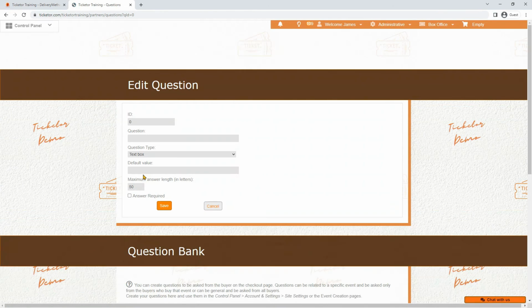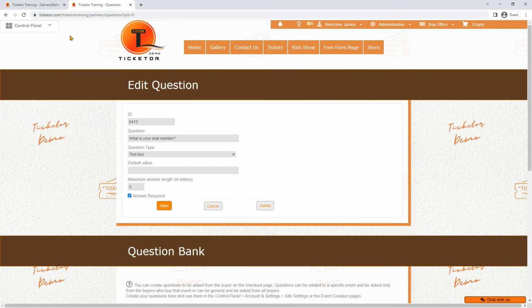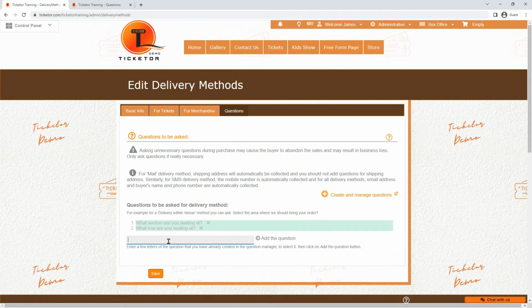For the seat number, I created the question as a text box with a maximum answer length of 3, so the buyer can enter a 1 to 3 digit seat number. Then I switch back to the tab where I was creating the delivery methods, and by typing a few letters of the question, I add the question to the delivery method and I save the delivery method.